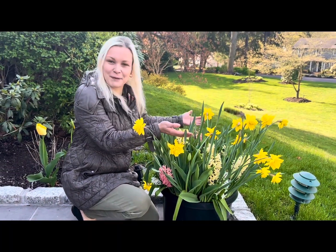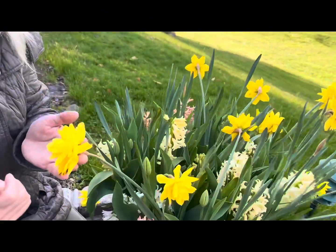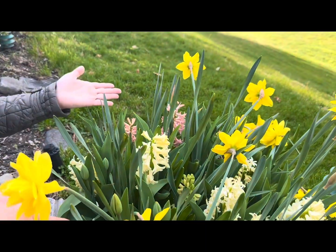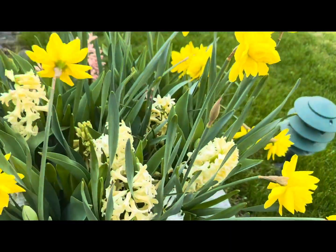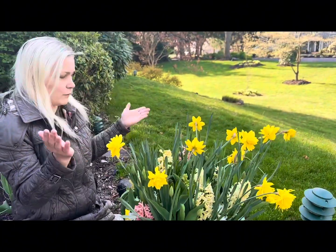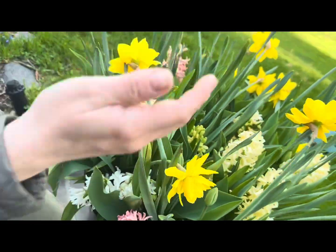Look at this beautiful spring blooming lasagna container. Tall, gorgeous daffodils. And look how nice the hyacinths complement these daffodils. You have your coral color hyacinths, the white, the yellow. The daffodils smell out of this world. And all the tulips that are getting ready to bloom. Aren't these containers just so gorgeous?